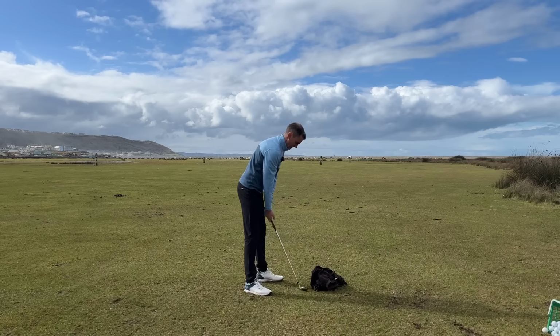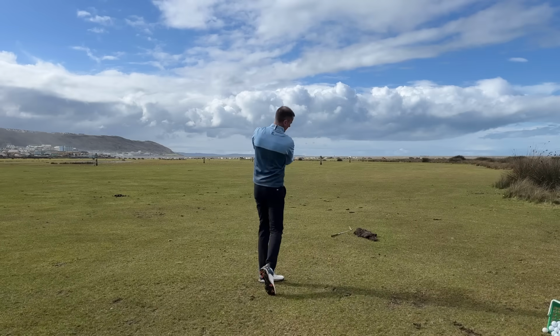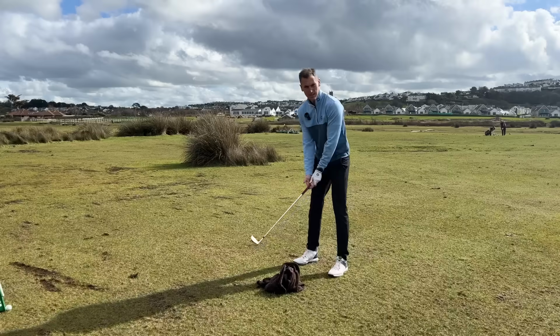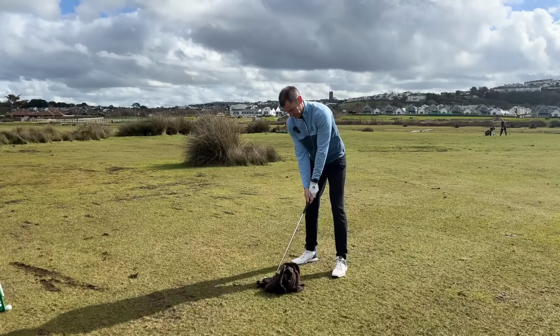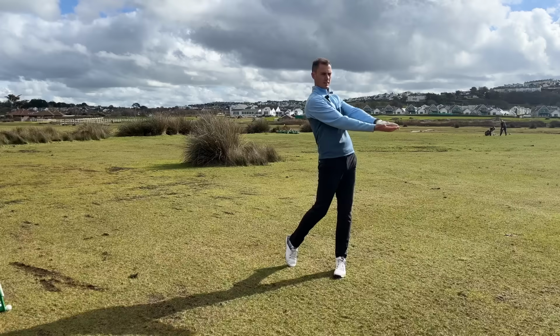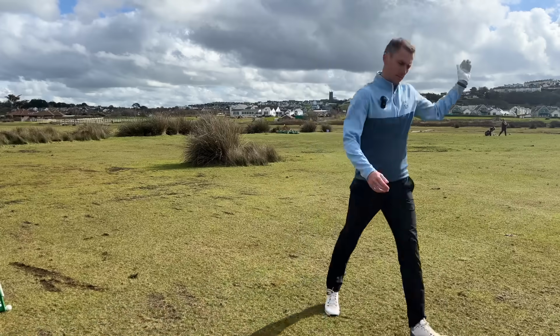Stage 2 is kind of the same thing, but with both hands. Stage 3 is the same kind of thing, two hands, but you're going to do a sawn-off finish. Yeah, see my hands have stayed together down here rather than before. The left arm would be carrying on.